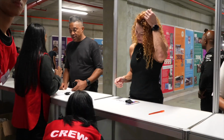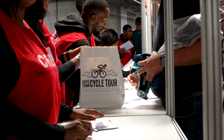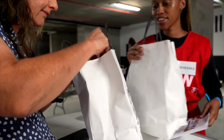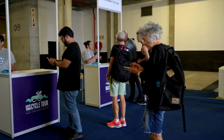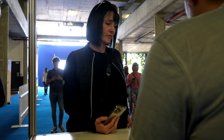If you're collecting a race pack on behalf of another participant, please ensure that you have a copy of their ID and entry confirmation. No substitutions will be done at registration, and online substitutions have closed at this point. To get into registration, you will need your ID and confirmation of your entry.